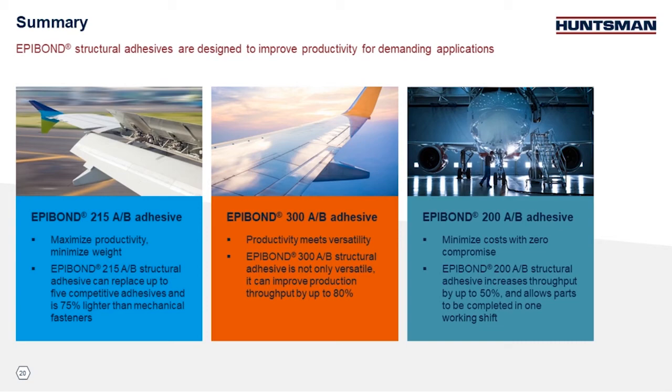Our easier to use, faster curing products enable our aerospace customers to reduce their overall production cost and improve product productivity and throughput. EpiBond 215 is a high-performance structural adhesive designed for high peel and shear applications like primary structural bonding. It can also replace many currently competitive products and replace the use of mechanical fasteners as well.